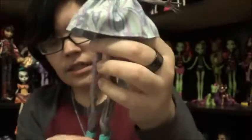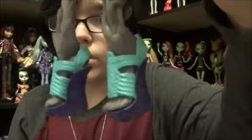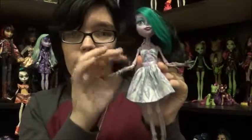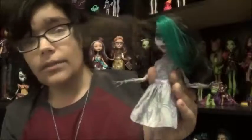But it suits this doll a lot. Again, this is something from Iris. And then these shoes were her actual original shoes. I just painted them teal and purple, and they work with this whole dress. Really love this custom. Scalita and Twyla are one of my favorites.